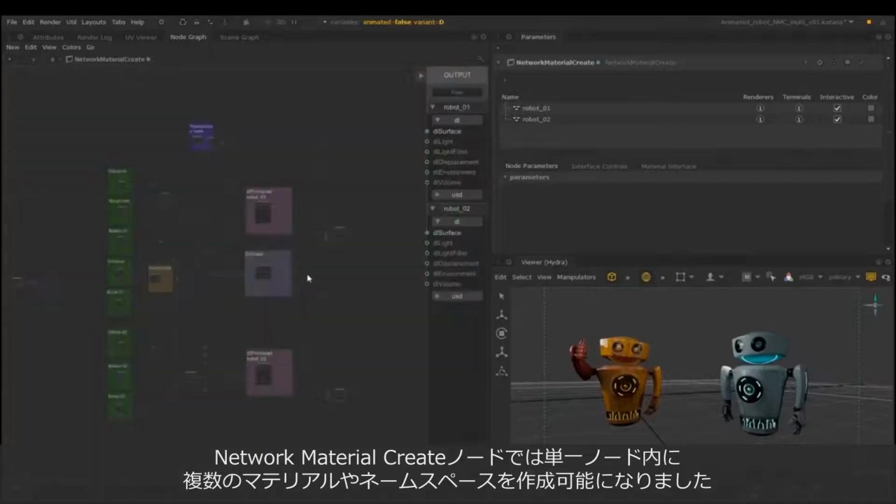Now looking at the network material create node, this also saw some changes where you can create multiple materials within the same node and namespace them.